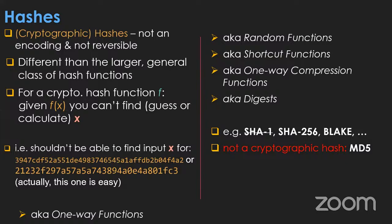So the next building block that we need to cover after just encryption is called hashes. Hashes have a lot of different names. You'll see them referred to as one-way functions, random functions, shortcut functions, compression functions, digests, and then sometimes they mix it up, like one-way compression functions and trapdoor functions. But really, you're just talking about these particular transformations that are supposed to be one-way, but there's no key here. Encryption is a one-way transformation that could be undone with the key. A hash doesn't have a key. It's actually designed so that you can't undo it.